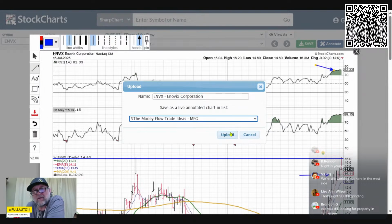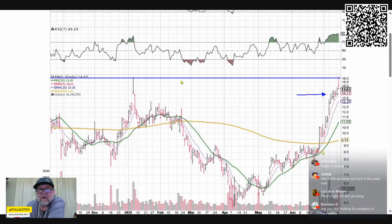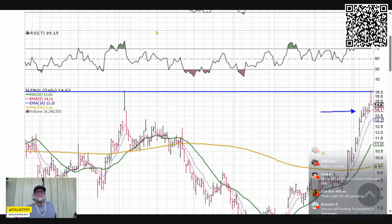If you go to public chart lists on StockCharts, you can see a lot of the stocks that I'm looking at. Look where it stopped, right exactly at the other one. Crazy, huh? Always amazes me.